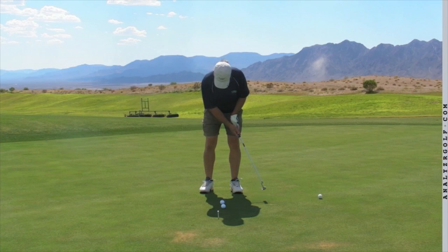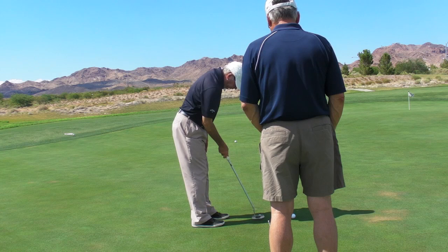I still do think it will over time become a better stroke if you could slowly compact it and try to have more contrast between the speed of your backswing and the speed of your forward swing. Have it slow and smooth going back, slow, smooth, and a little bit shorter, but then have a little bit more of a smoother but faster acceleration through the ball.